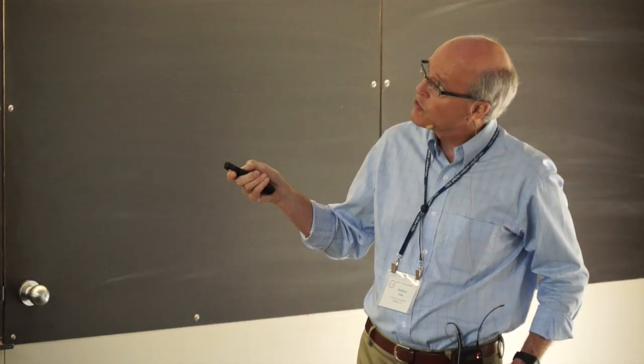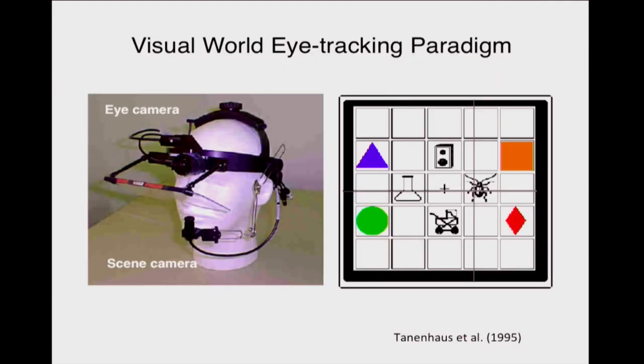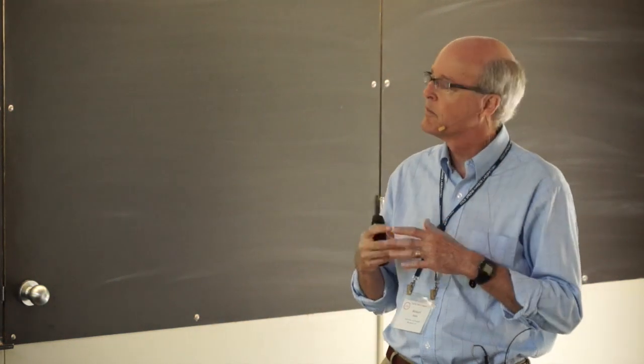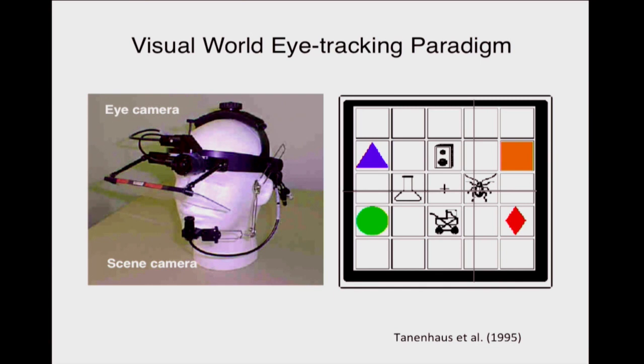And in fact, you can have this little snippet of speech, like, where's the ball? And you can time lock when they're looking at the apple with respect to the underlying words in that utterance. So this time course information is extremely important in online spoken word recognition in adults as well as in babies. And so I want to pause here and just mention this technology paradigm that was developed by Jerry Altmann and Mike Tanenhaus. Basically, the individual is wearing some sort of eye-tracking apparatus. In adults, you can put the eye-tracking apparatus on their head. There's some reasons why you might want to do that. Babies, typically not. And they're looking at typically a screen that has a number of objects on it.